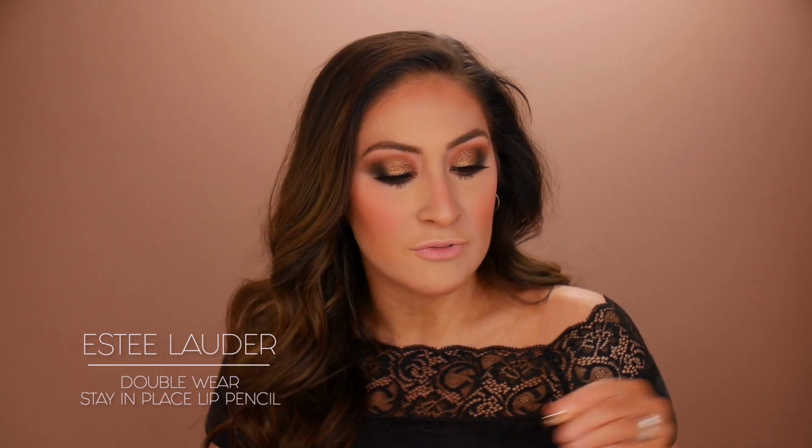Okay, with that note, we're going to move on to lips. And I just swatched this guy, and it is so good, and I forget about it, but this is the Double Wear Stay in Place Lip Pencil in Rose, and it's just a really pretty color that matches your natural lip a bit. So you can overline a little bit if you want, but it's also going to keep it a little more natural because we have some dramatic eyes happening today, as always.